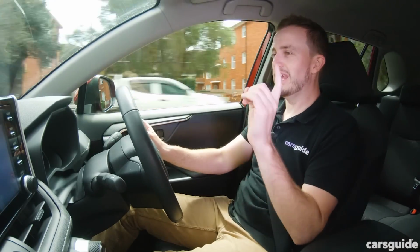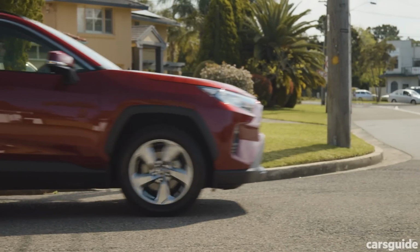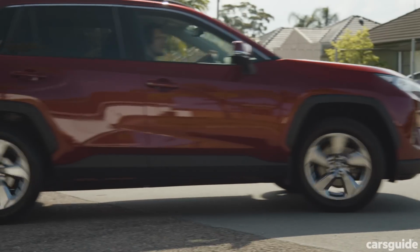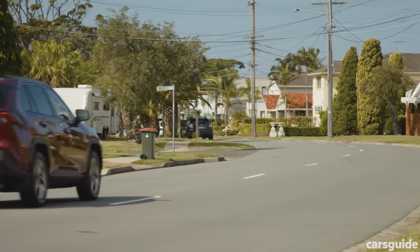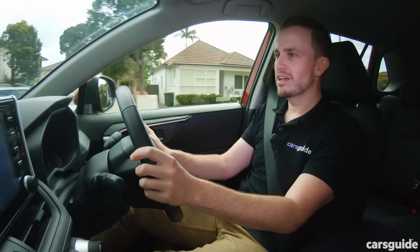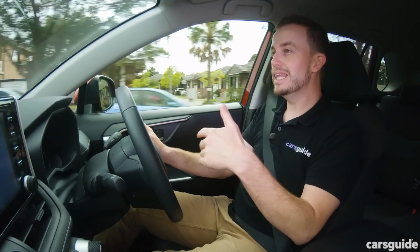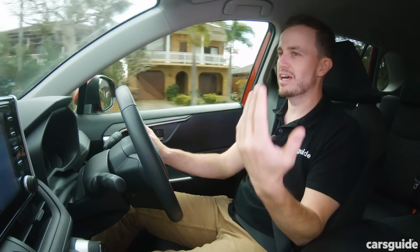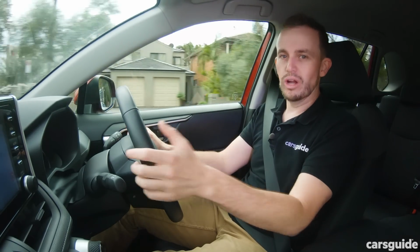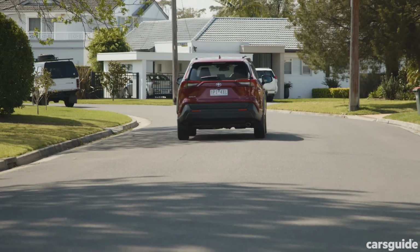Plus, it's got an innovative launch gear system, which is essentially a real first gear in the transmission, and then it'll switch to CVT from there. And what it means is that you have smooth progress across the rev range. And although you do have to deal with a little bit of noise compared to the other cars, it's never too annoying. But it's not just the powertrain that we appreciated in the RAV4.